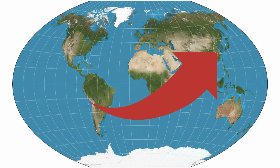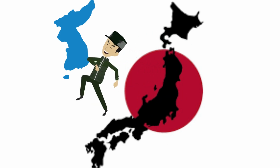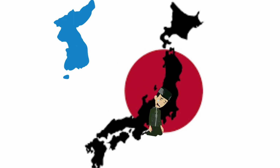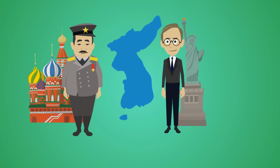Here on this map, you can see where the Korean Peninsula is located, just like a little appendage off the continent of Asia. What had happened was, prior to World War II and during the war, the Korean Peninsula was ruled by the Japanese Empire. But then, after the Japanese unconditional surrender in World War II, they got kicked out of the peninsula, and the peninsula was split up between the Soviet Union and the U.S.